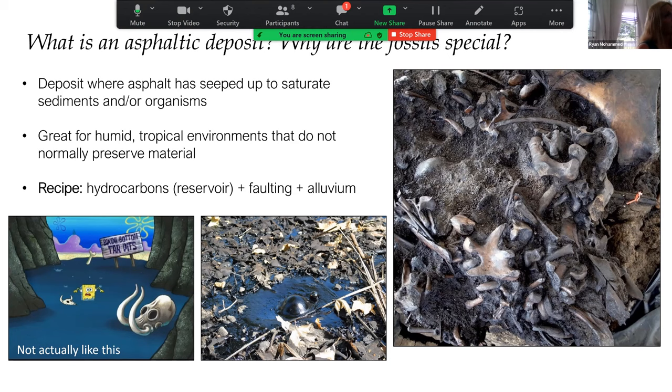And you need to have the asphalt, you need to have water movement in the area. So when we're out in the field, we look for things like creeks and rivers nearby. And we also need to see something like faulting, again, that geologic accident, the movement of the rocks underground that will release that asphalt.